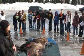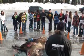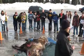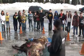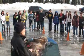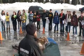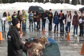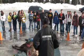Moose belong in the same family as deer and elk, not horses. Horses have different toes. They're also pretty closely related to camels. The two closest animals that the moose are related to are deer and elk.